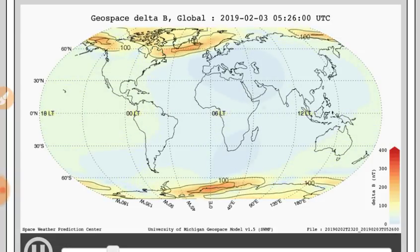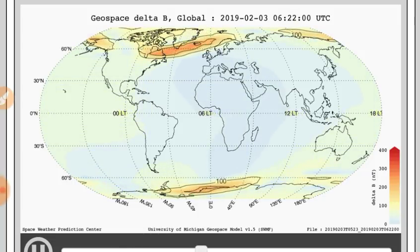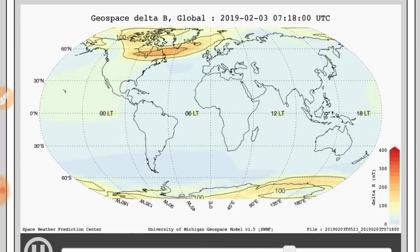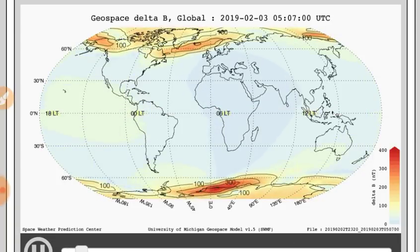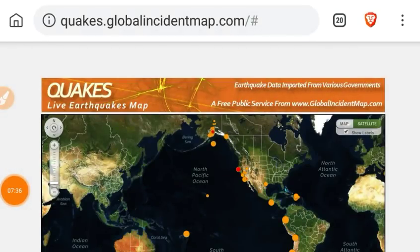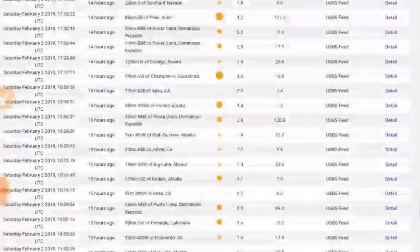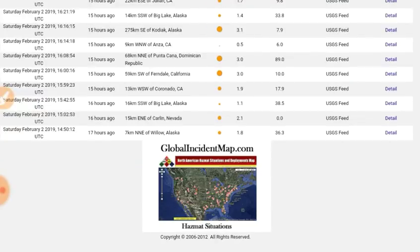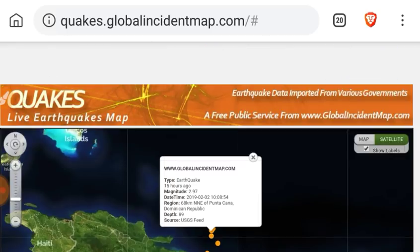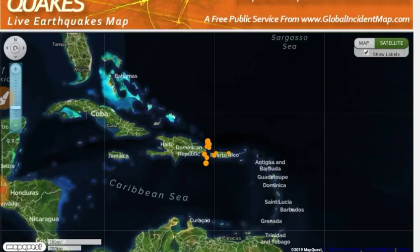And by the way, there has been an uptick in earthquakes over the past about 3 days, and we are still having a drought of 7+ earthquakes. Let's look at some of the aspects of it here at quakes.globalincidentmap.com. You can see there's a significant uptick there. Now let's start out at the Dominican Republic. There's been a swarm going on there in the ocean, in the Caribbean Sea, in between Puerto Rico and Dominica.